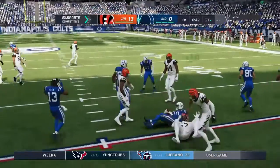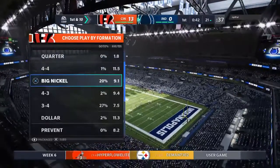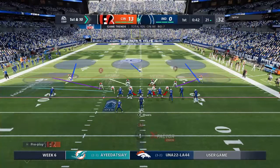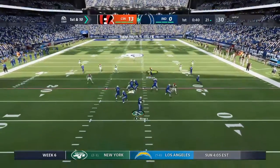And tackled at the 21-yard line, so a net negative there of 4 yards. The Colts take over 1st and 10 at their own 21-yard line. The Indy offense at the line and set to go. And a 3 and out on that 1st drive. We'll see if they can do better here.